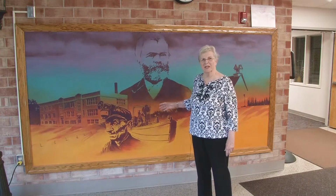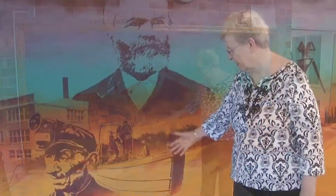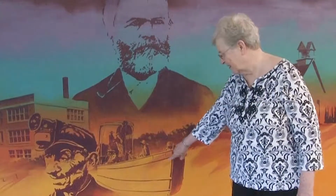They were adjacent to the Des Moines River, and one of the things that they did besides farming was create a ferry that would get livestock and wagons and people across the Des Moines River. This is a boat, it's not a ferry, but it's a depiction of a ferry.